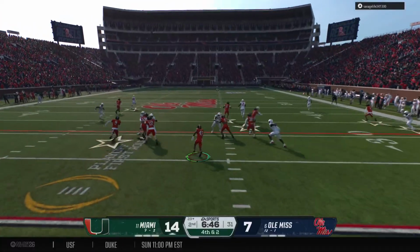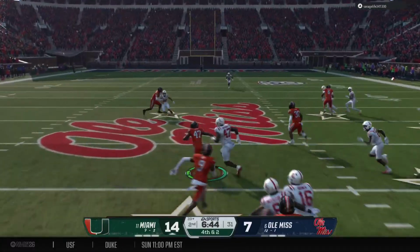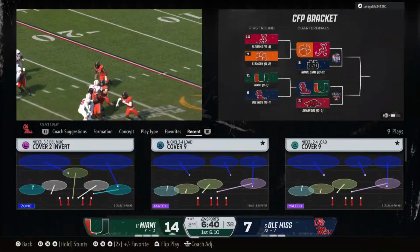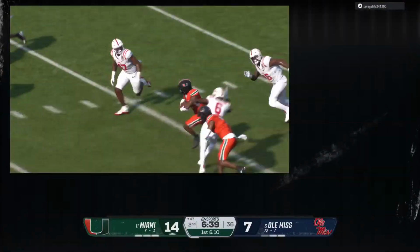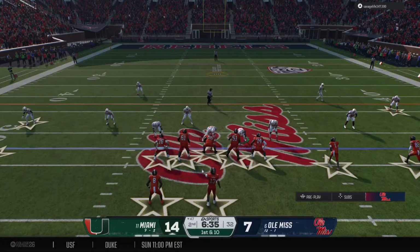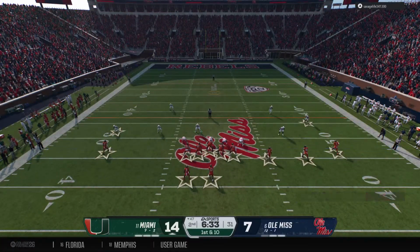Oh, they fake it. Can he get there? The fake works. They get the yards they needed on that play. Hey, snapping to an offset player like that is much harder than it looks, and to put it exactly where it needed to be, that was perfect.